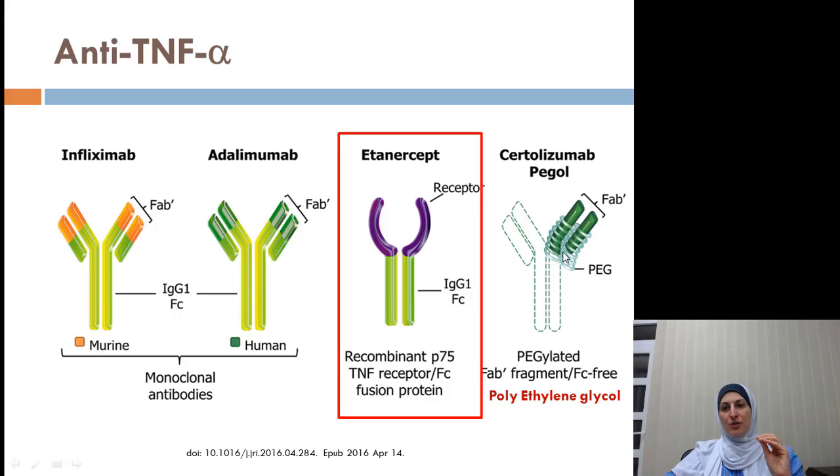And this is a new one, which is certolizumab. Zumab means that most of it is human, but it's pegol, which means that it has the PEG substance, which is polyethylene glycol. The polyethylene glycol has several advantages. It increases the half-life of the medication, reduces the immunogenicity of the medication, and one great advantage of it is it does not cross the placenta. So if a pregnant female patient needs to take anti-TNF, she can take certolizumab pegol, as it does not cross the placenta.